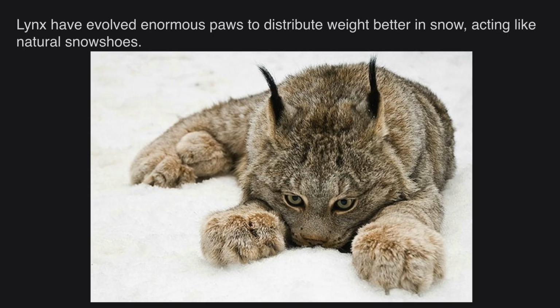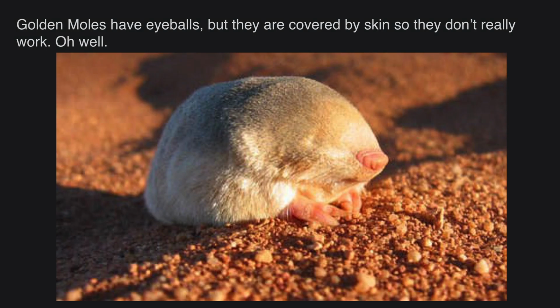Lynx have evolved enormous paws to distribute weight better in snow, acting like natural snowshoes. Golden moles have eyeballs, but they are covered by skin so they don't really work.